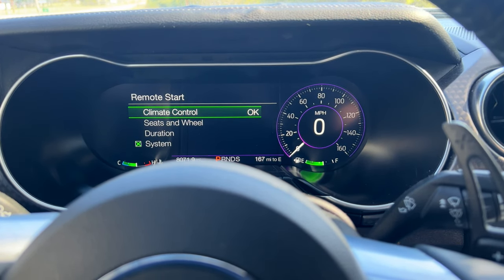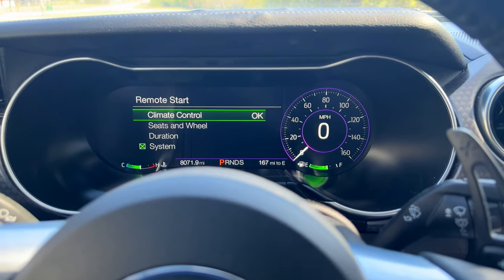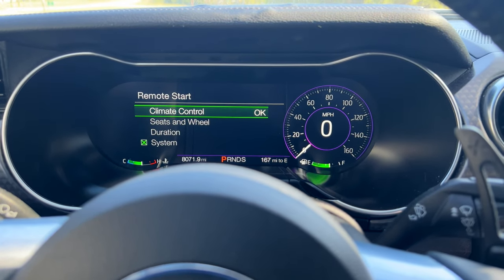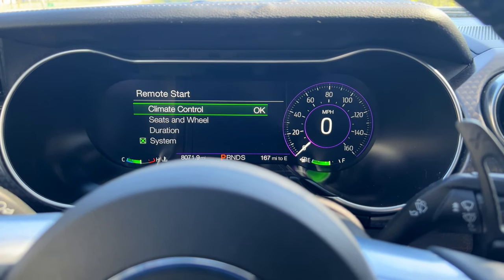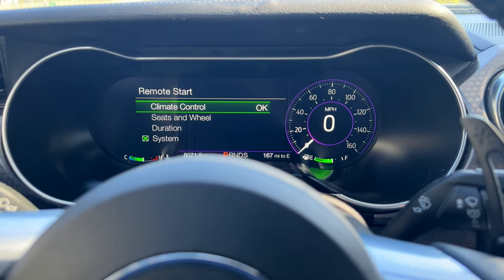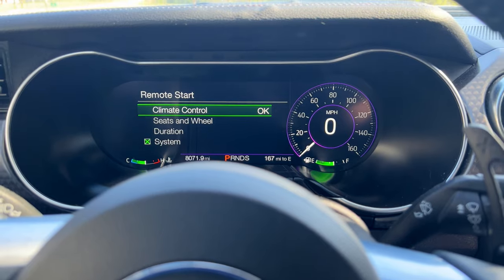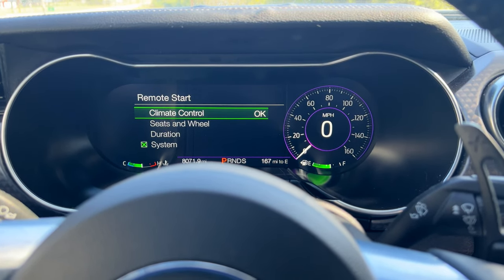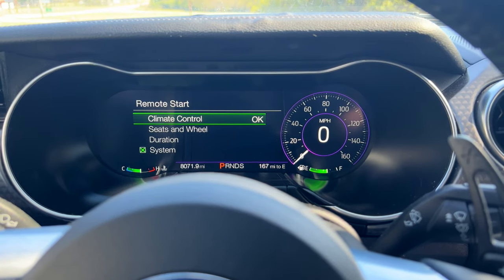climate control. So when you remote start the vehicle, if it's cold out, it will automatically turn on the heated steering wheel, the heated seats, and start pumping heat into the car. If it's hot out, it'll just turn on the ventilated seats and the air conditioning. So that's a pretty neat feature.